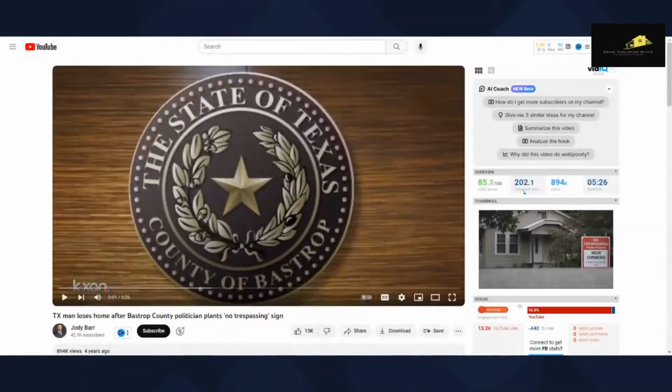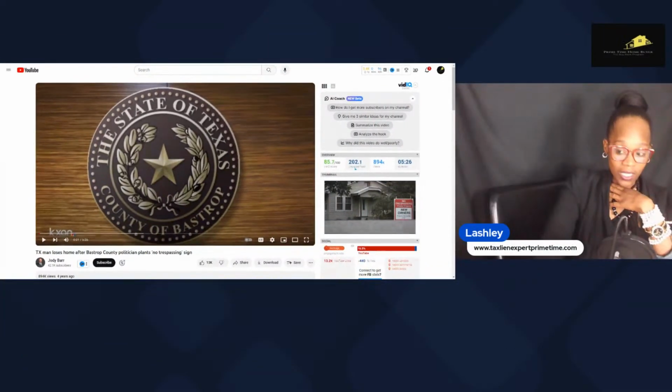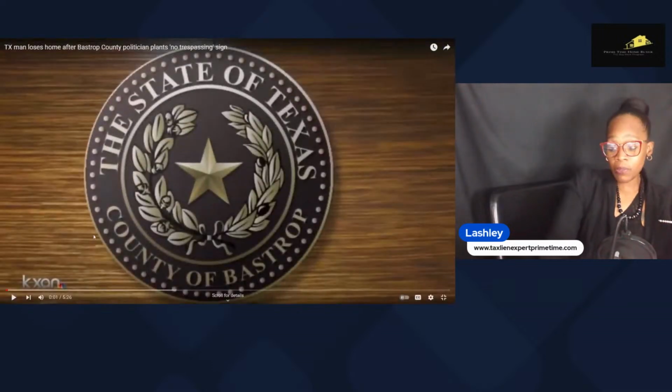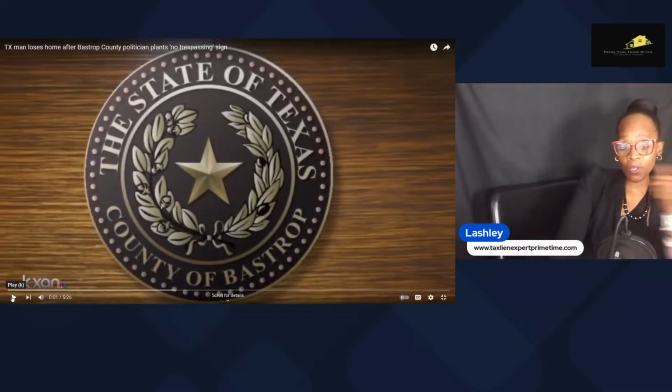The next one is Texas man loses home after Bastrop County politician plants a no trespassing sign. Now, this is a little political, but we're going to listen to this, because sometimes when you get in situations in areas where you own property and the government wants to get you, they're going to sock it to you. I'm going to be honest. There is some crookedness that goes on, and municipalities use their power to come down on people. So let's see if this is that type of situation, and we're going to talk about it.